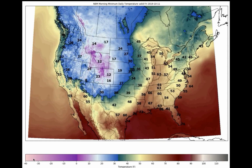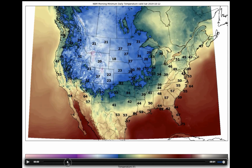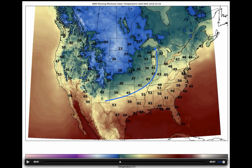Your overnight lows for the next few days, we'll go ahead and play this out using the National Blended Model, watching freezing temperatures Saturday morning all the way to the Illinois-Indiana border into the Texas Panhandle. Overnight lows in the 40s here Sunday, Monday, and Tuesday across the northeast region.